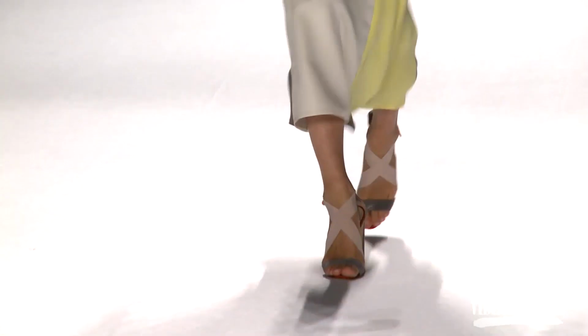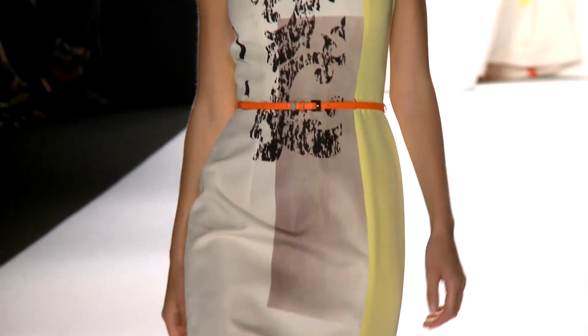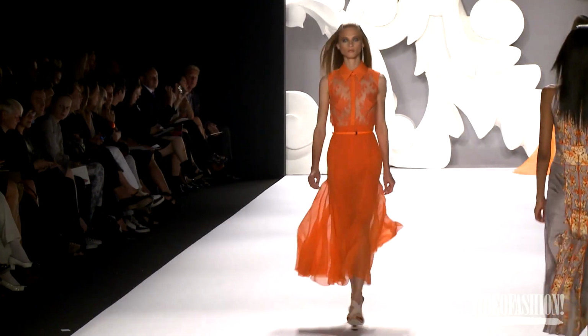She certainly is cross-generational, and you can see the way the younger girls put things together and pull the looks apart and make them modern with their own details. But when I think of Carolina, I think of a very classically beautiful female form.